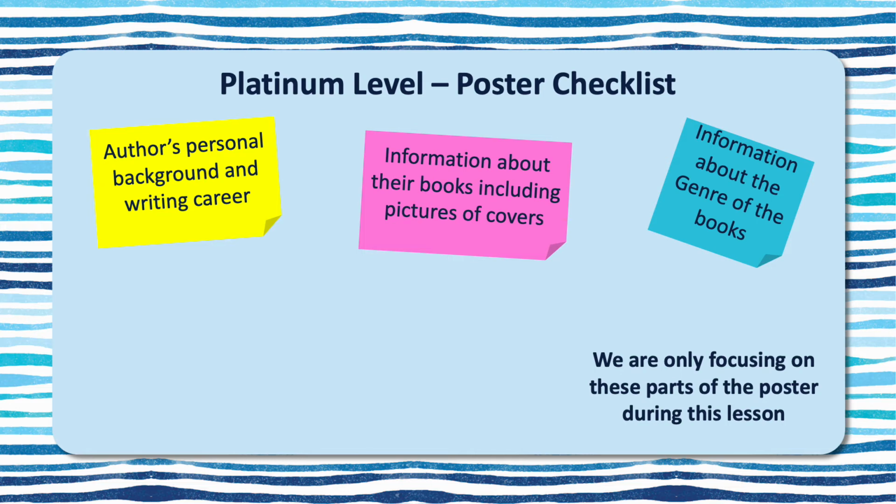And where you should do this is wherever you decided that you would like to create the final draft of your poster. So you might have decided that you were going to do it on an app like Book Creator, you might have decided to do it on Word or Pages, or even just a blank piece of paper, but that's where you should make sure that you've added these parts of your poster today.